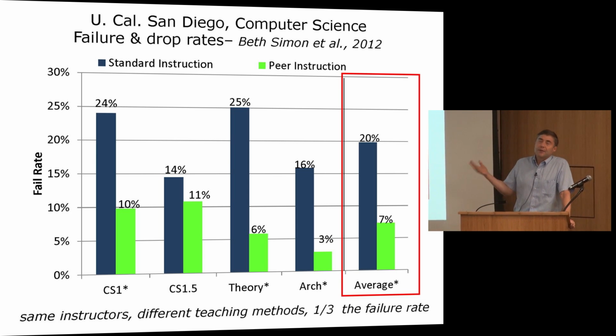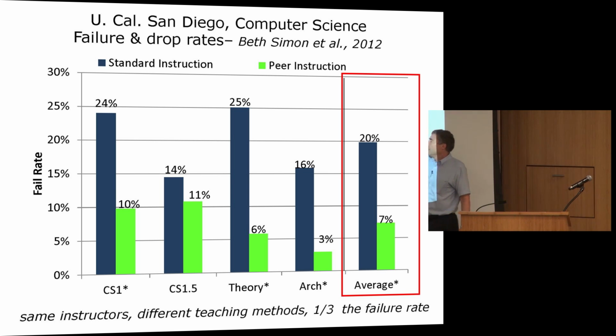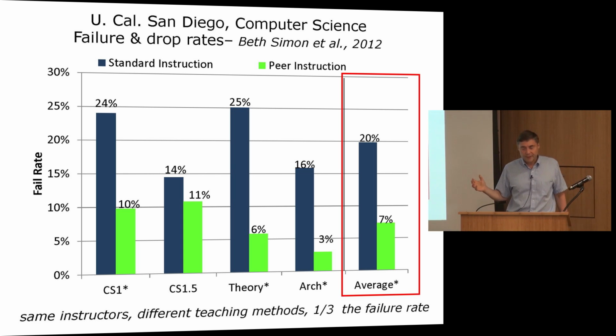And so Beth actually came and worked with me for a year, learned about these different ways of teaching, and then went back and worked with the other 3 instructors who covered the core of the computer science program at UC San Diego, the sort of beginning parts here. And what you can see here is the drop and failure rates dropped for each of these courses, dropped dramatically when they adopted this different kind of instruction.